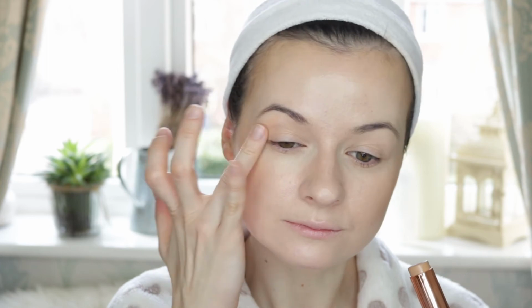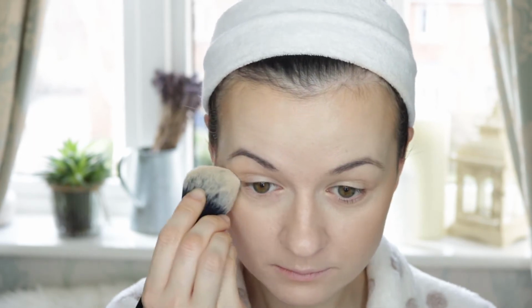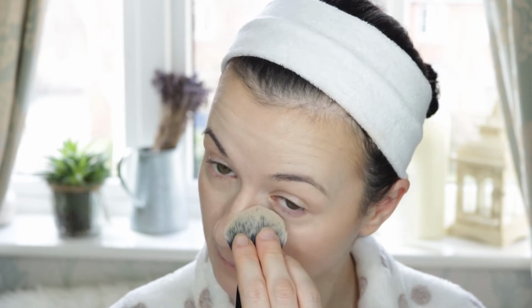I'm not gonna use any eyeshadow for this look, so I'm just gonna apply a little bit of that bronzer with my fingertips. I'm just gonna use a little bit of powder around my eyes. But first I just make sure that the foundation doesn't sit in my lines.